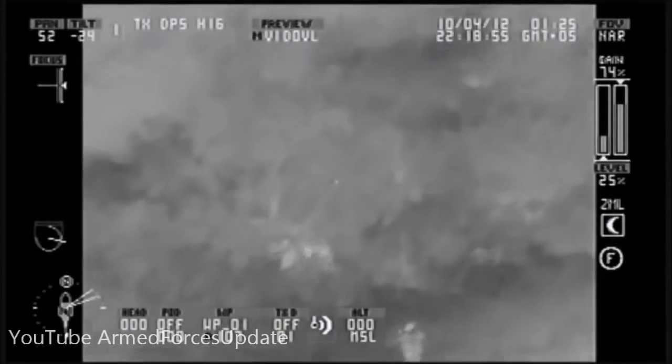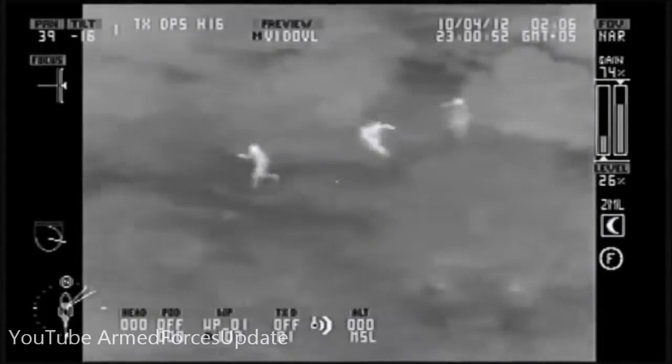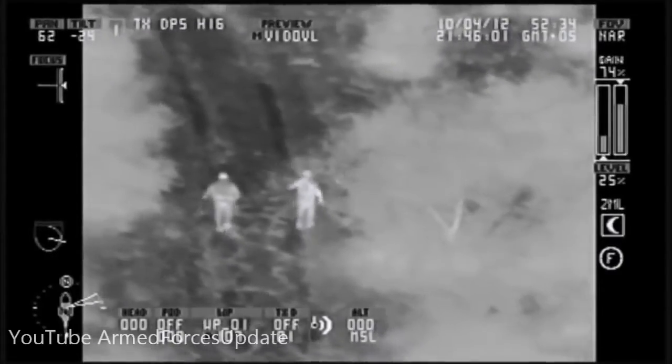The S&S Lakota sensors and data link provide critical support to ground forces, keeping them safe during high-risk operations against armed and determined criminal cartels.